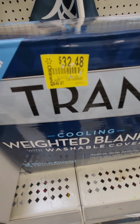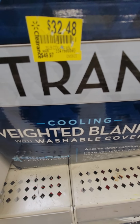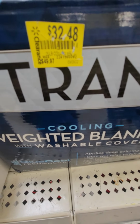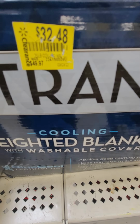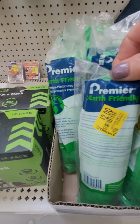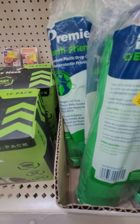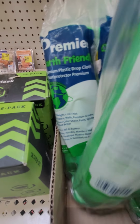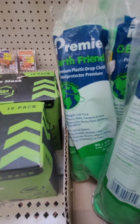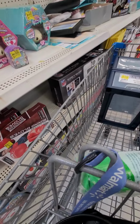Weighted blanket. I had one of these. I liked it, but yeah, you get hot flashes and stuff, and it's like covers on, covers off. You ladies know what I mean. Regular $50, $32.48. Still have more of these. Earth friendly drop cloths for $2. I'm gonna get a couple more because I'm gonna be doing some painting coming up. I'm gonna grab a couple more of those. Those are always a deal.